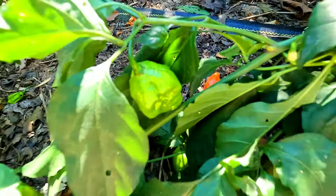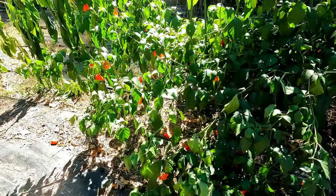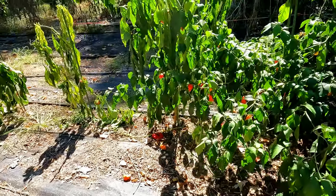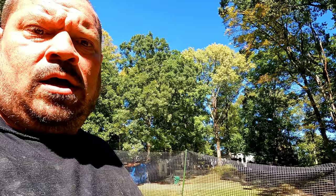That's one that's just starting. Then they turn red. So where's the Carolina Reaper? That's the red ones. Uh-oh. Is that a tornado warning? It is! What is today? Today? It's Saturday. Oh, it's first of the month.